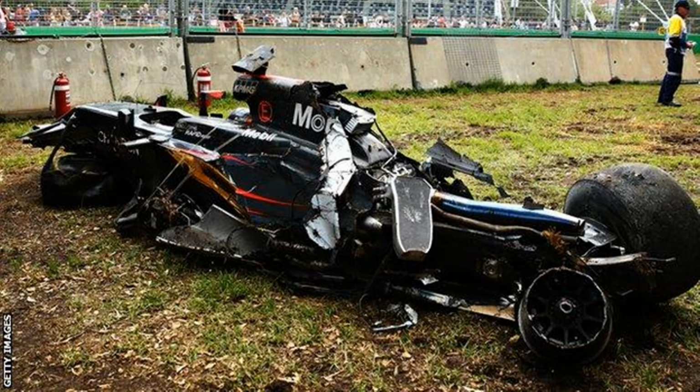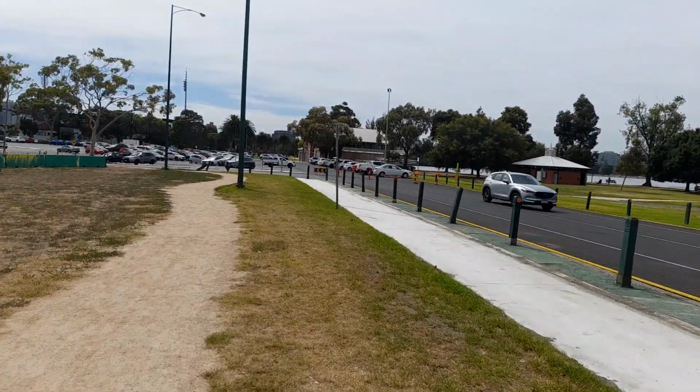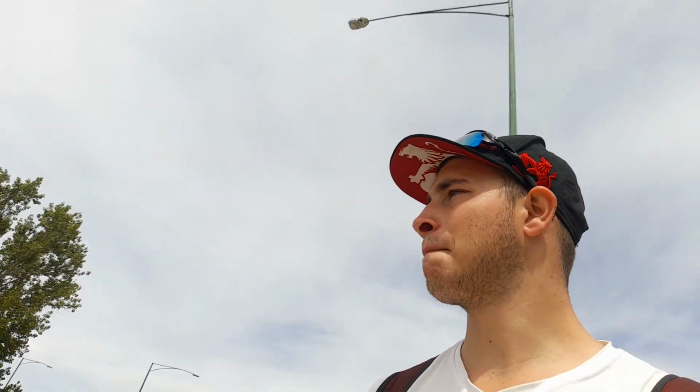If you remember back to Fernando Alonso's crash in 2016, that was a bit hairy. Where all these cars are, if you look at it from the sky, you'll easily see the darker part of the track, which has obviously been resurfaced. This whole track has been resurfaced. It's pretty ridiculous. And for a lot of the year, this car park is always here, but it's not going to be here for very long. I would have thought so, because as I said, we're less than 50 days away from the weekend getting started.